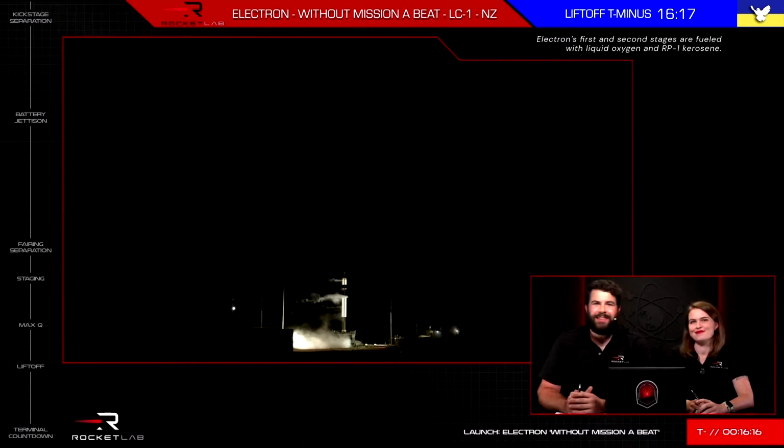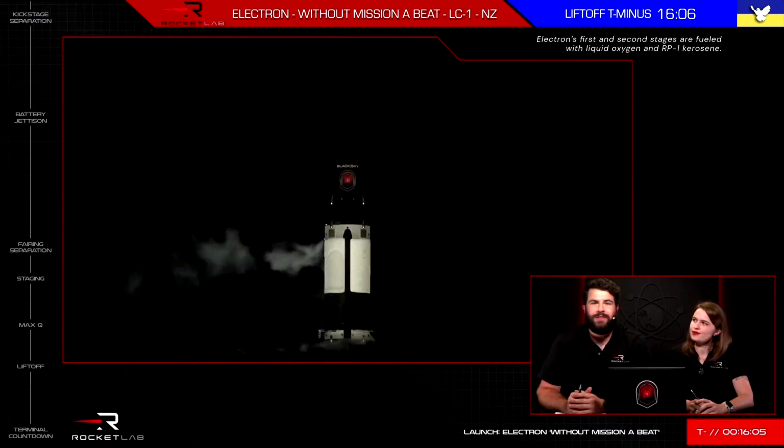With this mission today, there will be a total of 3 deployments. You might recognise this sequence from our 2 previous back-to-back missions, Love at First Insight and A Data with Destiny, both of which used a modified kick stage to fit the 2 BlackSky satellites within Electron's fairing.